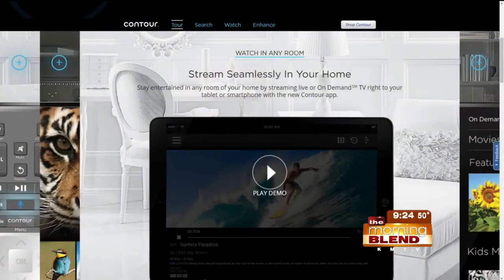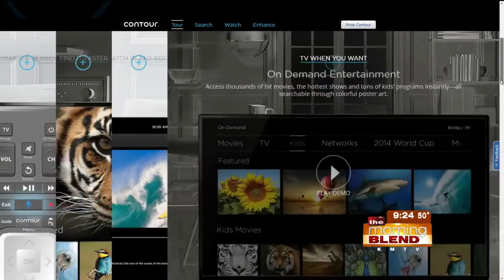Wherever in the house, and then also the Contour 2 service comes with an app as well, our new Contour app. And the Contour app, which is on iPhone, iPads, and Android devices, customers can watch 100% of their channels, including local broadcast channels, on their devices. On the go, absolutely. You can learn more about Contour at Cox.com.